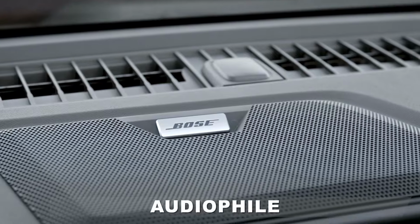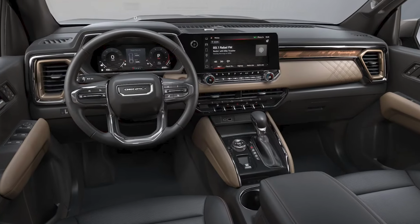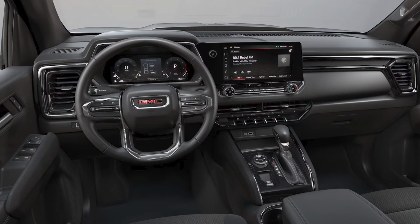If you are an audiophile, you should definitely look at the higher AT4X and Denali trims, as they come with a booming 7-speaker Bose setup, compared to the non-Bose 6-speaker arrangement you would get with the lower trims of the Canyon.